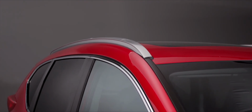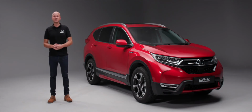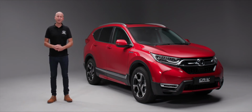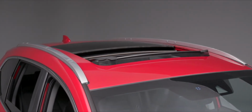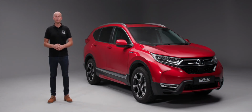On the roof of the CRV, we actually have roof rails already there. So again, for that sort of active lifestyle that we've got with the CRV, that's going to be fantastic, allowing us to fit some roof rails across there, maybe a cycle carrier, roof box, whatever it is that's going to make your life easier and help you carry those things to those destinations. Now, on this particular grade, we actually have the panorama roof as well. So when that is actually slid back, we also have a wind deflector that will actually pop up just in front of it, so that you get no buffeting inside the vehicle when that roof is open.